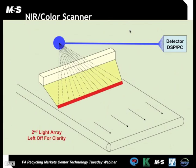And then we use our scanning mechanism to scan across the width in very fast intervals. Then we have our hardware and software that analyze those signals and are able to identify the different types of materials going through the scanning area, and they can then be sorted according to type and color.